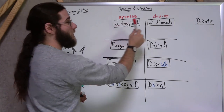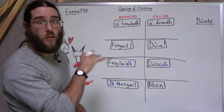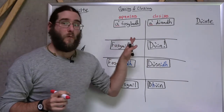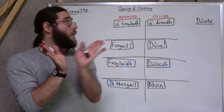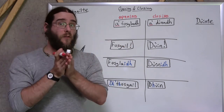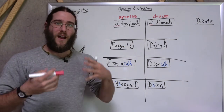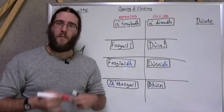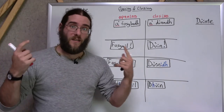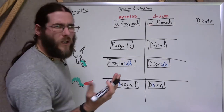Same deal as with a fosclug. It's that ing is the a, and this is true for any verb. So we already have a fosclug, a dúnug. Nice. But that's not good enough. Just understanding the word, that's step one, but we need context. We need to put it in with other words so that our brains take it in and remember it better.